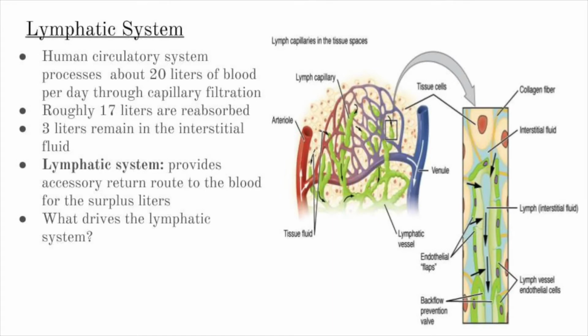The human circulatory system processes about 20 liters of blood per day through what's known as capillary filtration. Approximately 17 liters are reabsorbed and 3 liters remain in the interstitial fluid. It's the responsibility of the lymphatic system to then provide an alternate route to the return of the blood. So what drives this lymphatic system? 2 things drive it. Number 1 is muscular contractions, and number 2 are one-way valves that prevent backflow.